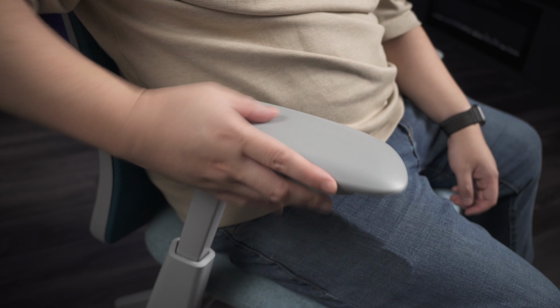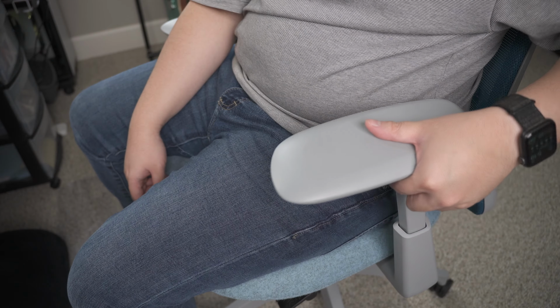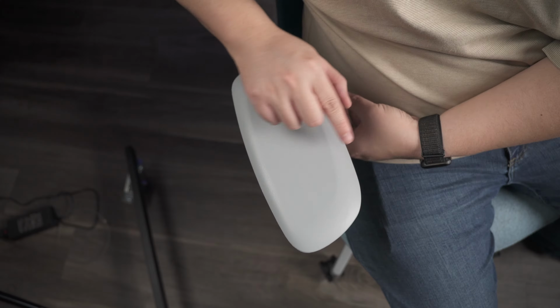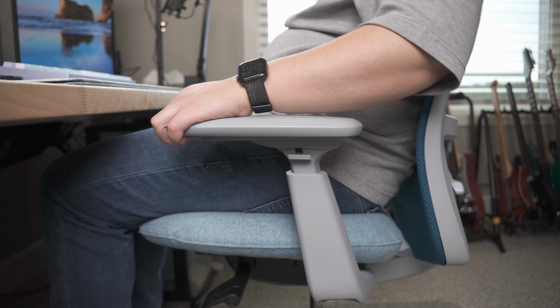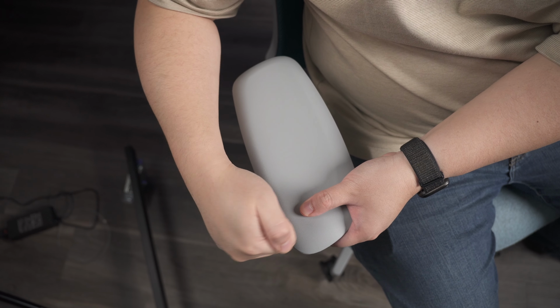They both offer 4D armrests with height, width, depth, and pivot adjustments. The Haworth Soji's armrests have a good range of motion, allowing you to find a comfortable position for most tasks. The armpads have a contour shape with waterfall edges, which in my opinion is comfortable for your forearm because they won't dig into the sides of the arm. They're softer in the center and firmer at the edges, providing a nice balance of cushioning and support.